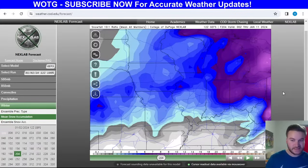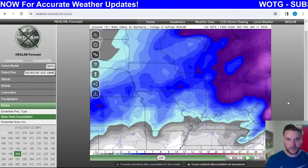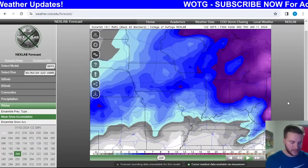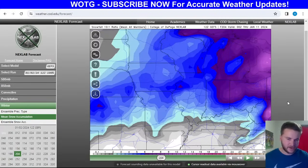So definitely seeing the potential for heavy snow still, even across northern Illinois, where some of the models don't show it, it still could remain possible. So don't lose all hope quite yet. Still, again, several days away before this thing could change. This thing could change. Still the track, its intensity, definitely key here.